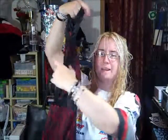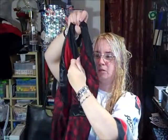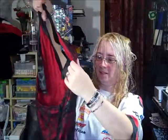But this I would wear with a pair of leggings. Well, I did wear a pair of leggings anyways, just casually, like during the summer or something. And I like the fact that it's padded, so you don't have to wear extra clothing underneath. So that was kind of neat.